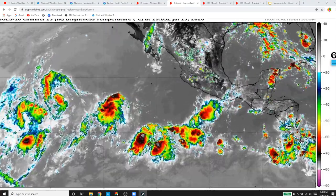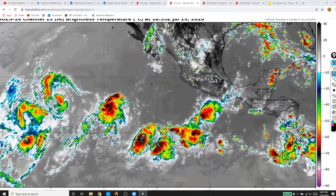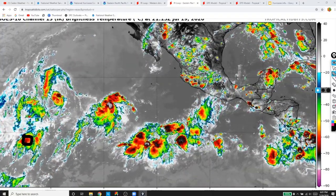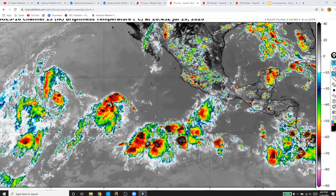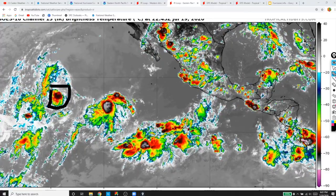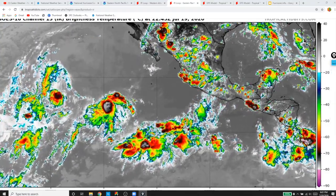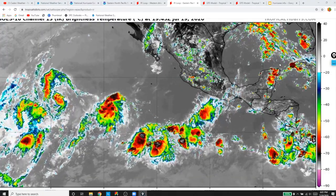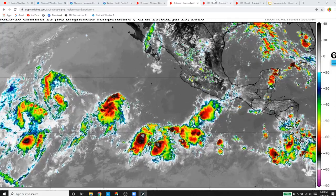So, live and fresh satellite. This one seems to be in a little bit of a lull right now. It definitely could intensify, and this one is just now intensifying from the lull that it was in. Now let's take a look at the future models for both of these, just so you know what time these will go where and when.